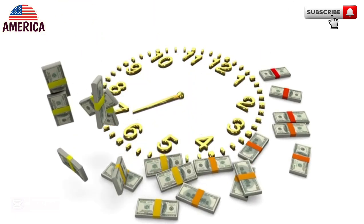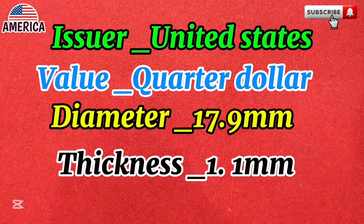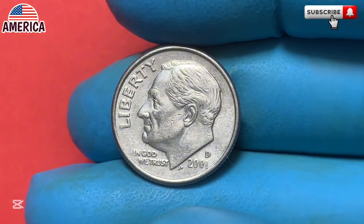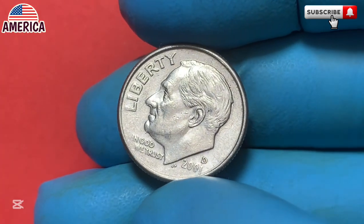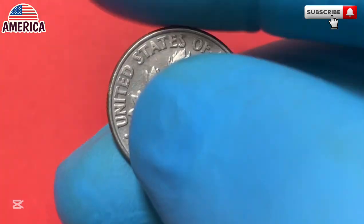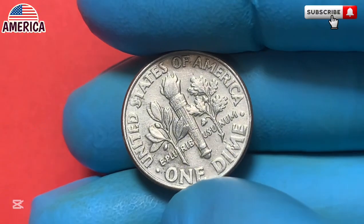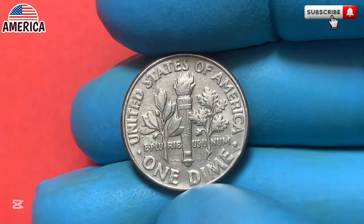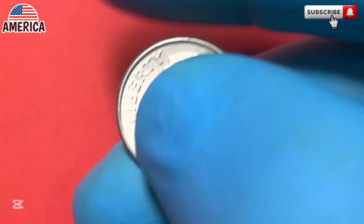Today, we're going to take a deep dive into a coin that's often overlooked but could be hiding a surprising value in your collection. If you've ever found yourself wondering if that seemingly ordinary Roosevelt dime from 2001 has any hidden worth, you're in for a treat today. We're talking about the 2001 D Roosevelt dime, minted at the Denver Mint, with the D Mint mark. Trust me, this is one coin you don't want to overlook, because it could be worth a small fortune.